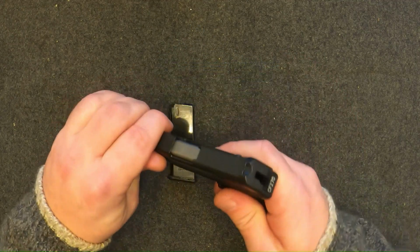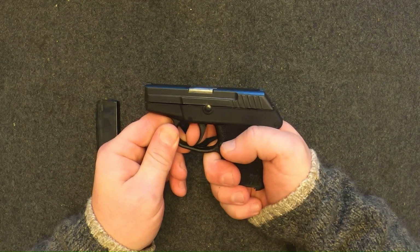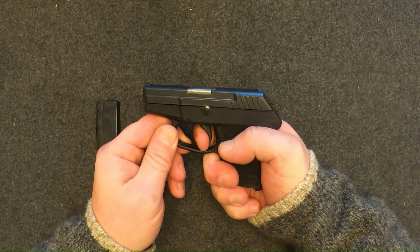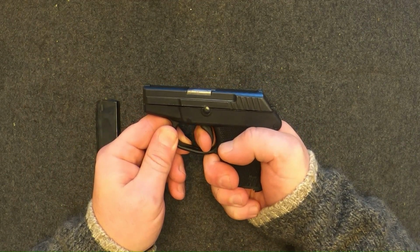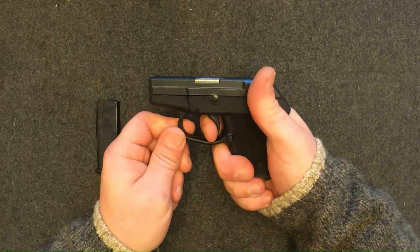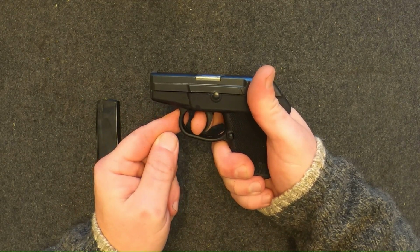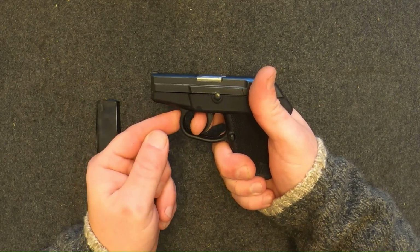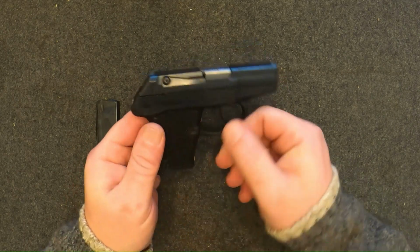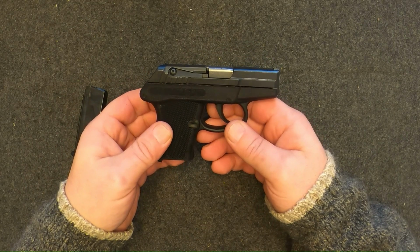The trigger on this, kind of like a double action revolver. Long and heavy. Stacks a little at the end. There it goes. Show you the reset. It has to come all the way out. There's like a false reset. And there's the reset. So long and heavy, but fairly smooth. Not too bad for what this thing was designed for.